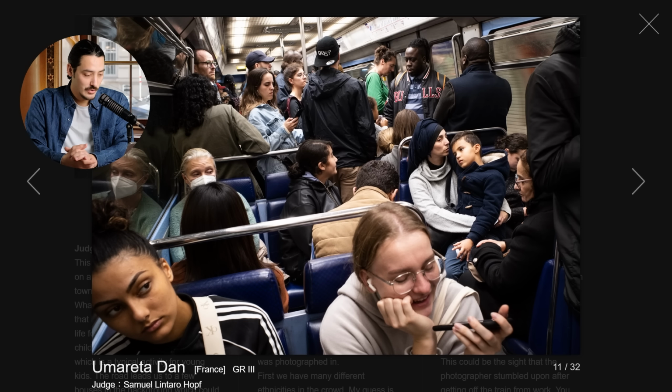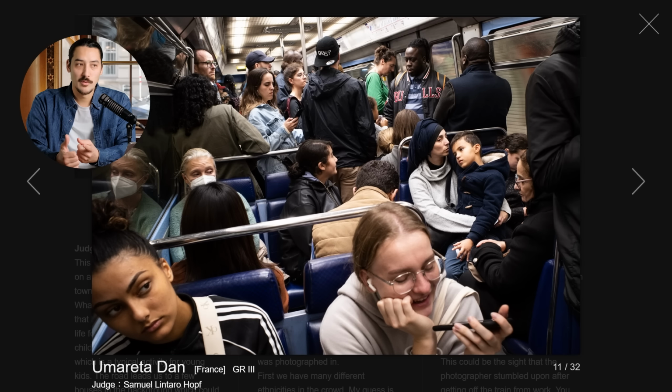This is a great scene in an underground subway in Paris. This is the kind of photograph that I like to take, or strive to take. When I saw this image coming up, my first thought was, damn, I wish I'd taken that. It seems like a very simple crowd shot, but what makes it great is all the faces and characters you can see.